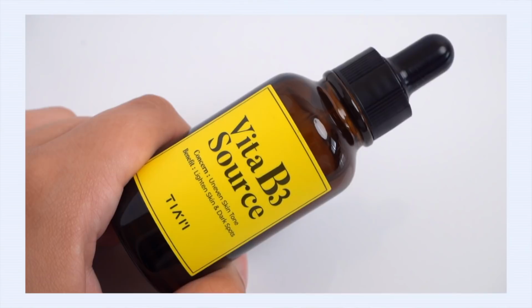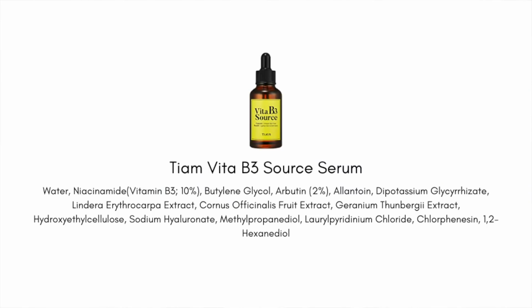But I think for dark marks that are left, especially after acne, niacinamide is a really good route for you, because remember when I talked about the other benefits of niacinamide, it has some sebum regulating properties. It can actually help in your overall anti-acne strategy, and that's where the first product recommendation comes in. It's that Vita B3 source serum from TM. So 10% niacinamide and 2% Arbutin.